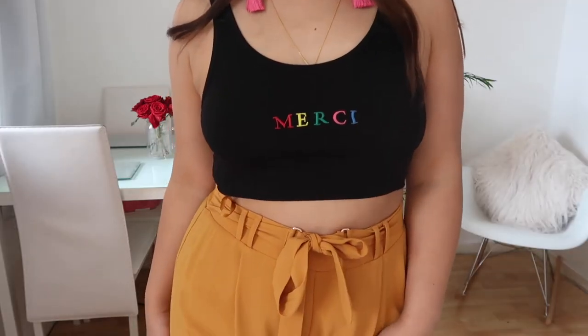Next, I found this really sweet crop top. I am hoping it's as secure as that swimsuit. It's quite stretchy, but it doesn't have a lot of power to suck back, so I'm not sure how that's going to look, but we'll probably find out together.